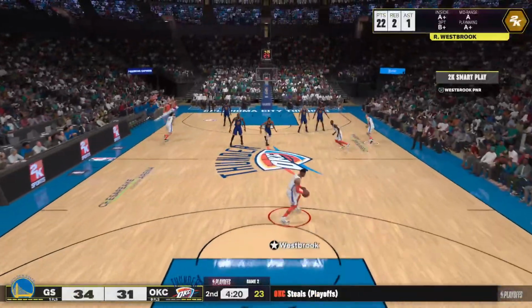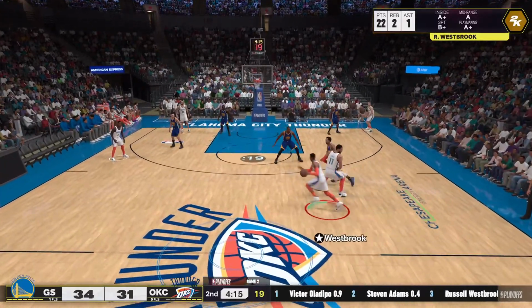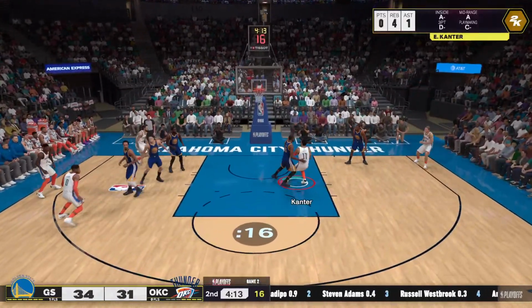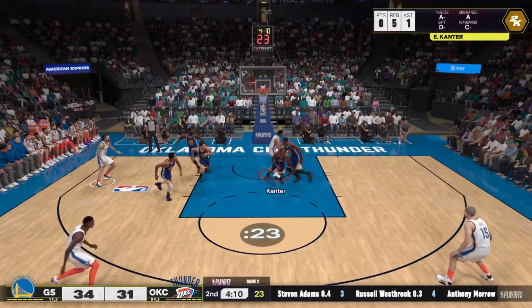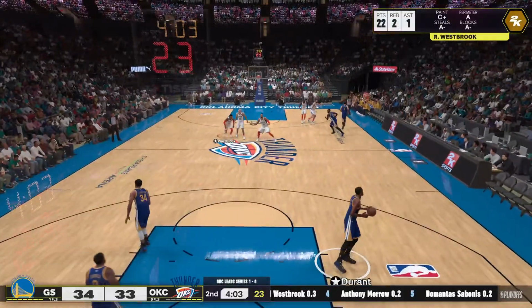And the Thunder with some changes. Steven Adams, he's checked in for Ilyasova. Singler comes in for Houston. And Russell Westbrook is subbed in for Cameron Payne. The Warriors also with a sub. Livingston's checked in. That one goes. Count it. And that's a great play on the backboard for him.